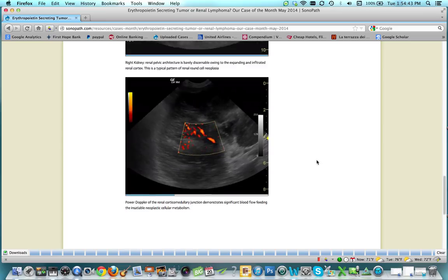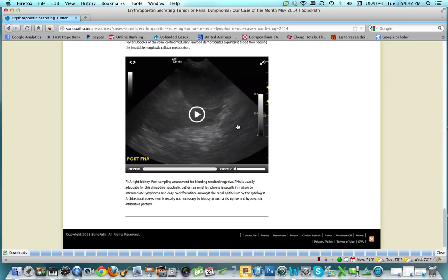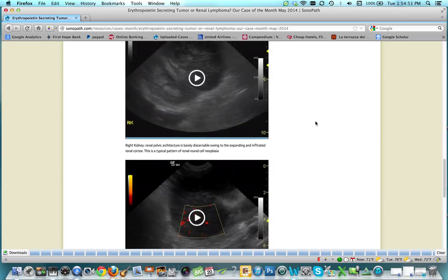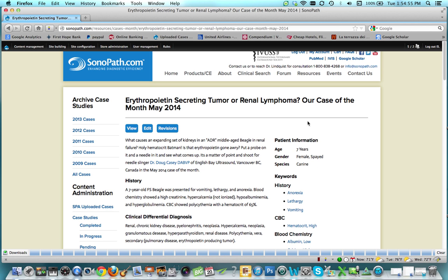So we put as much information as we had in the case. Not all these cases are complete workups. They are just the basic information. It's a historical recount of each case. And so you can look into our archive of cases of the month for free. You can go back to a number of years that we have them archived.